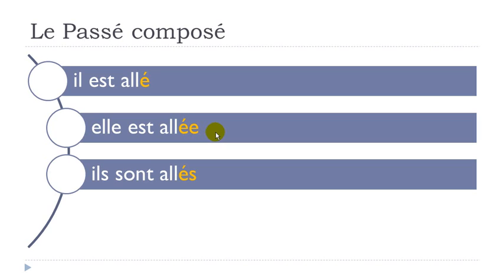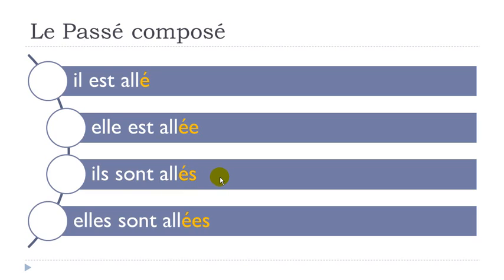Let's continue. If you've got the plural form like here, il, masculine plural, and that's important, you will have to add this s at the end. And logically, for once in French, if you've got the feminine plural form, so elles sont allées, you will have to add first this e, for the feminine, and then s for the plural. Okay, so that's the important thing that you will have to remember if you want to construct this passé composé form.